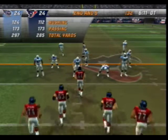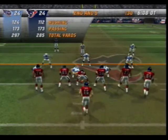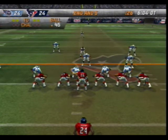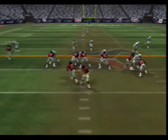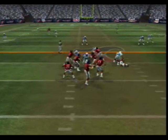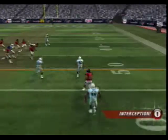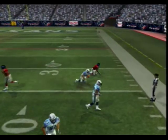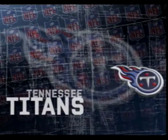Ball on their own 45. Ball on the 45-yard line. Let's go, one deep. He tucks it away. Nice play fake. Under pressure. The pass is picked off. He throws a crucial pick in overtime.